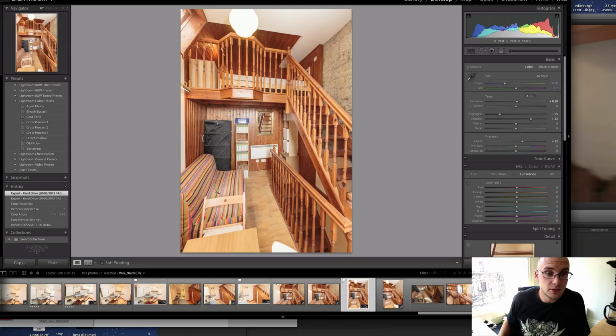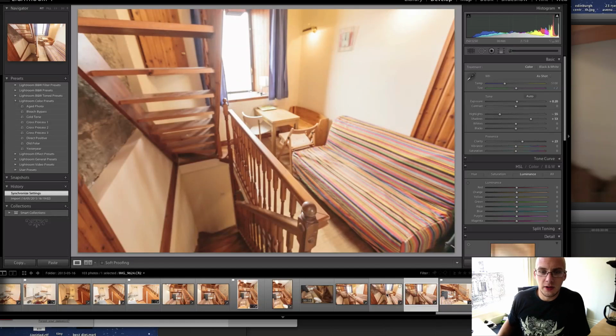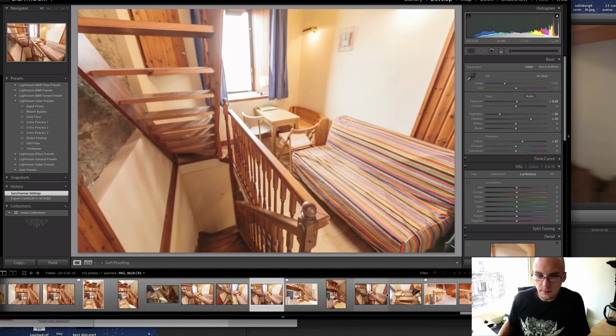So you can see the dining table, the bed, the stairs, the upstairs bed. Shooting from the other angle, trying to show kind of how there's stairs as well, didn't really work.